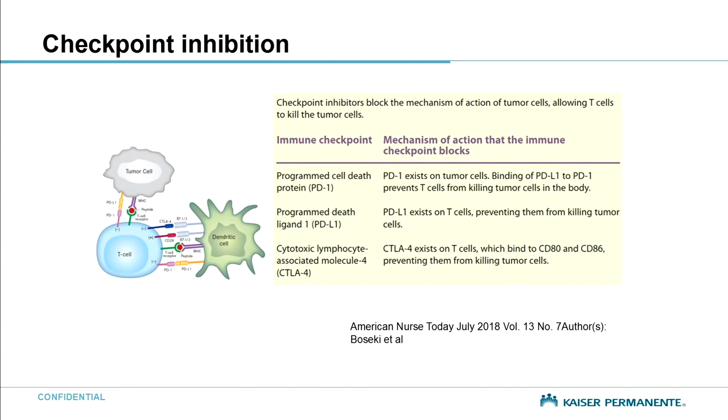Those roadblocks are called immune checkpoints, and there are a few that have been identified. One is called programmed cell death protein 1, or PD-1. There's PDL1, which is programmed cell death ligand 1, and then also CTLA4.